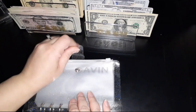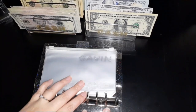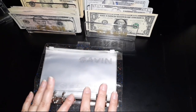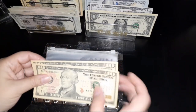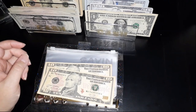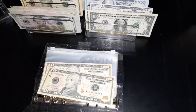All right. So my next binder is my son's binder. My son's name is Gavin, and so I'm going to put $20 into his envelope. And every week I save $10 for him. And I've been doing this since he was born. So I deposit $520 into his bank account every year. And I save all his birthday money. I save all his Christmas money.